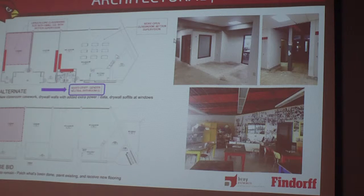And I know the way she has it, she's specifically speaking to architectural. I find it easier to speak to the whole scope at one time. So this is using the current furniture in this space. These classrooms, that's outside of the scope. We already have all that covered. Just getting some new stools is what I believe.